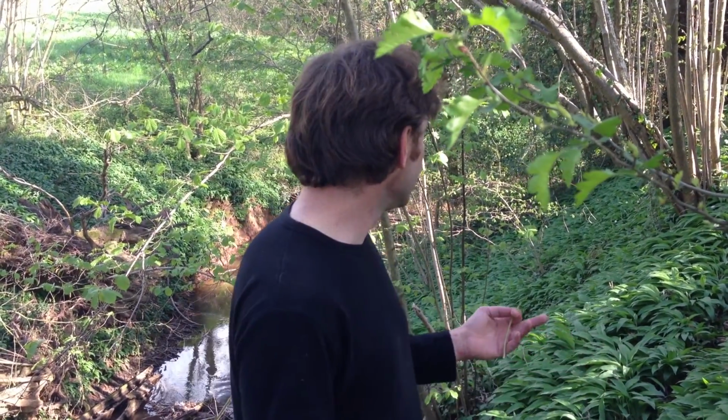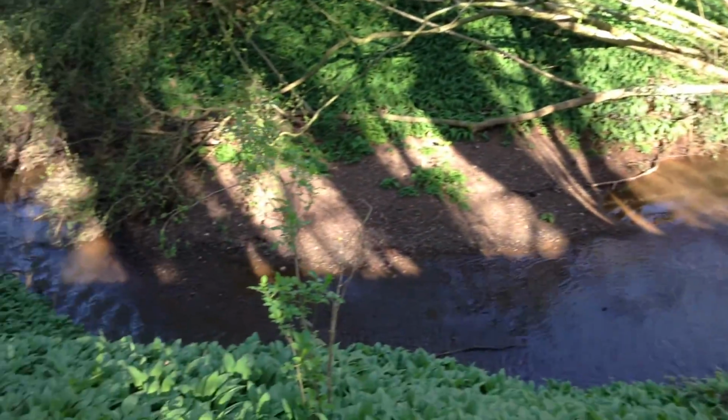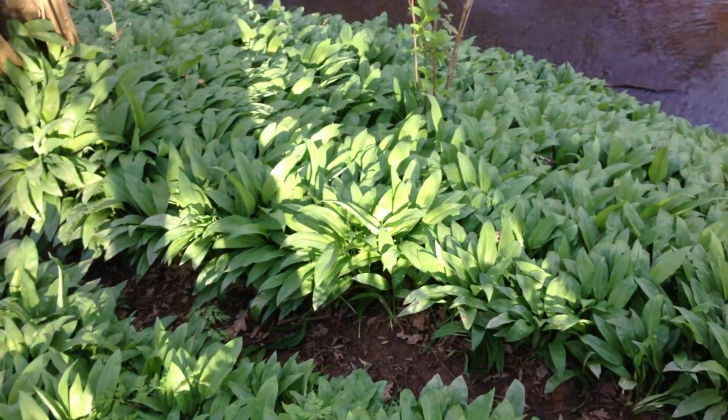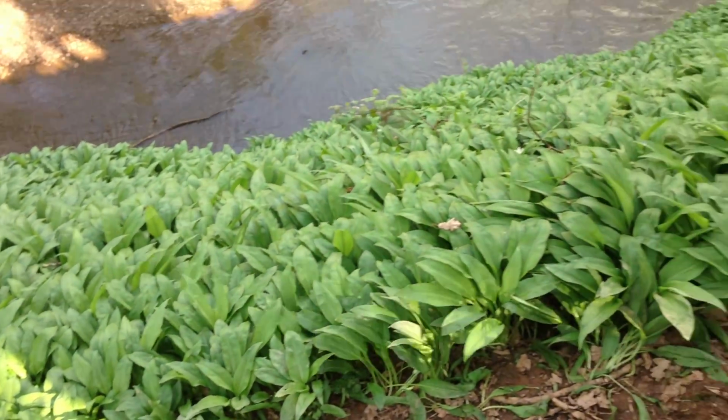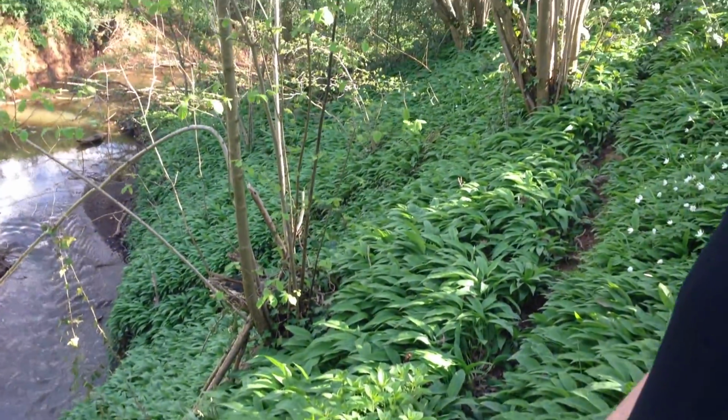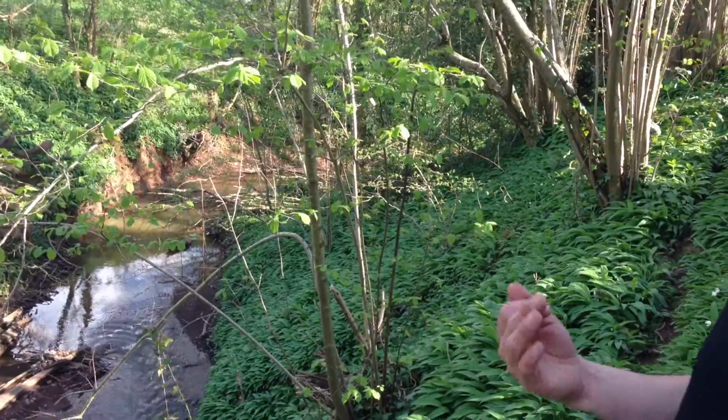Best thing about it as well, don't pick it when you find it in little patches, because those little patches, if you take it all away, there's a good chance it might not come back next year. But quite often you find it in abundance. And from here, just down over here, you can see there is pretty much nothing but garlic going on and on and on up into the distance and round the corner, and then on probably for about another quarter of a mile.